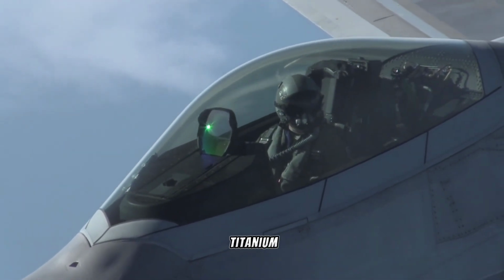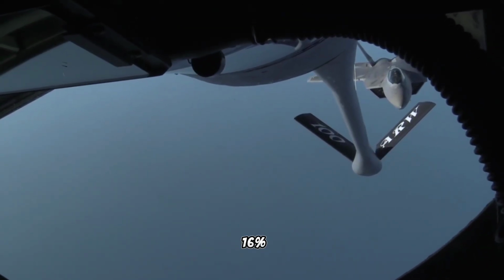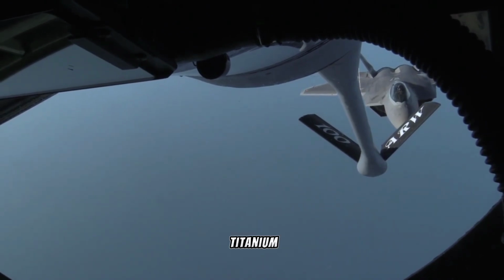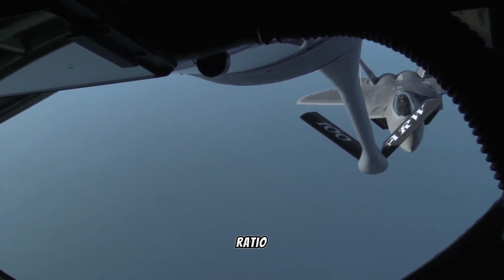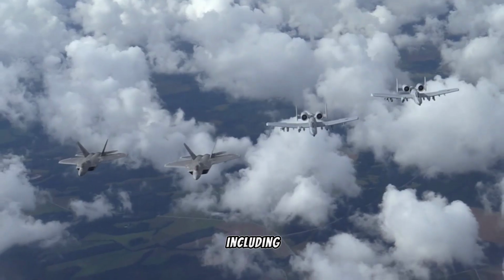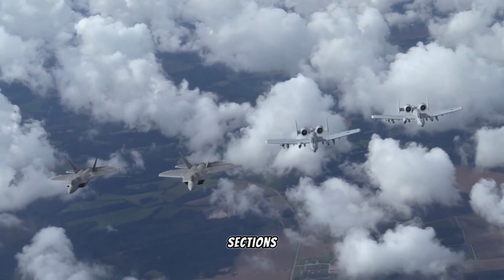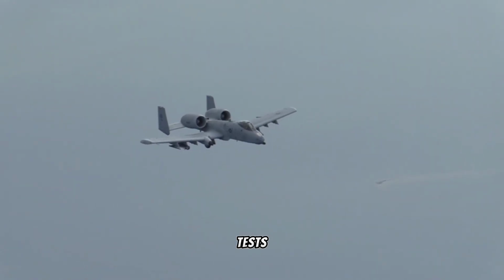The F-22 construction is 39% titanium, 24% composite, 16% aluminium and 1% thermoplastic by weight. Titanium is used for its high strength-to-weight ratio in critical stress areas, including some of the bulkheads, and also for its heat-resistant qualities in the hot sections of the aircraft.